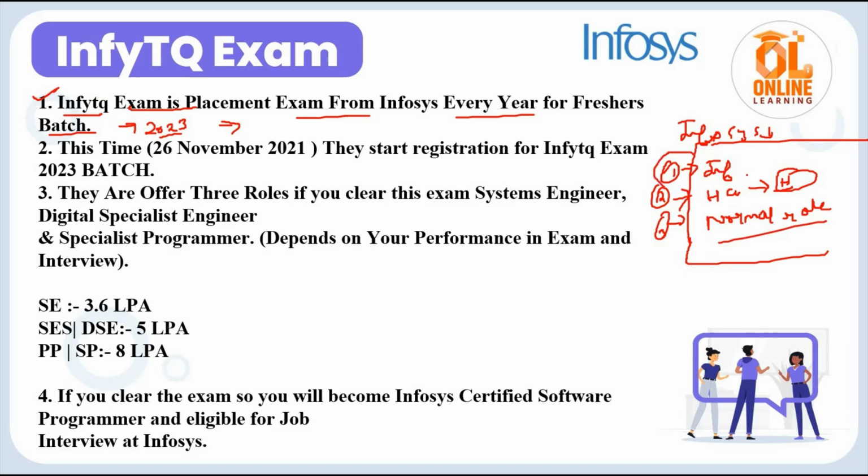The first InfyTQ exam was conducted only for the 2022 previous batch as a one time exam. So this is a very good opportunity for all of you from the 2023 batch if you give the exam and crack it in your first attempt, because InfyTQ has changed the trend from previous years. They only conducted the exam one time in a year for every batch. For 2022 there was only one exam. For 2023 this may be repeated.